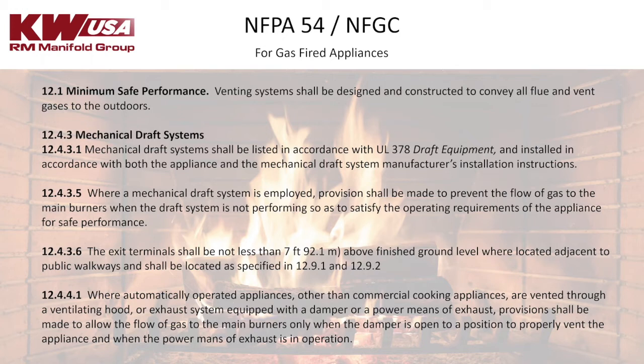Also, your gas-fired appliances must be interlocked with the actual appliance to prevent flow of gas to the main burners when the draft system is not functioning. And it shouldn't terminate anywhere near people or public walkways. Code does give a lot of information about terminations, and I'll touch a little more on that in the next slide. Dampers should also be interlocked to your appliance, according to code, to prevent flow of gas to the burners until the damper is open to a position to properly exhaust that appliance.